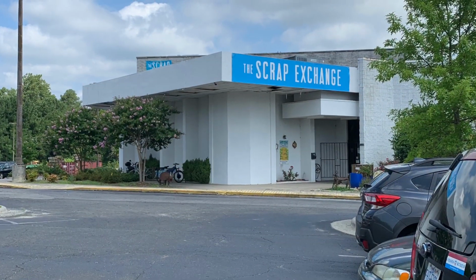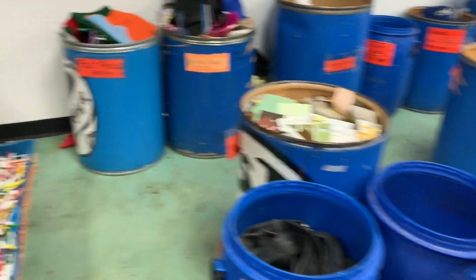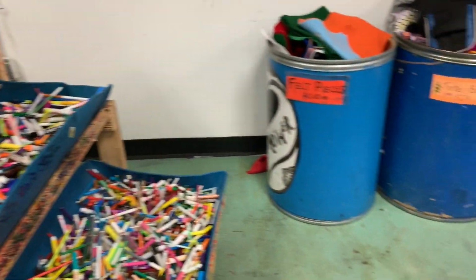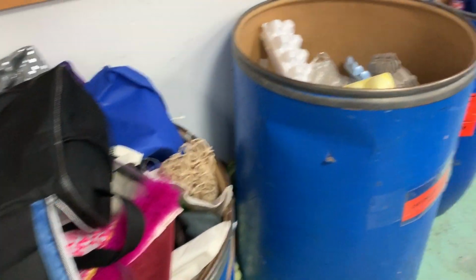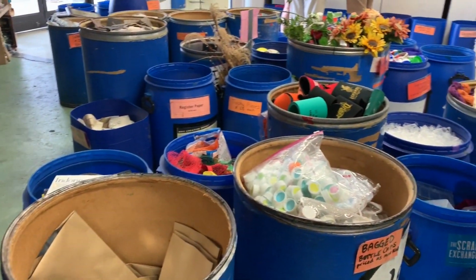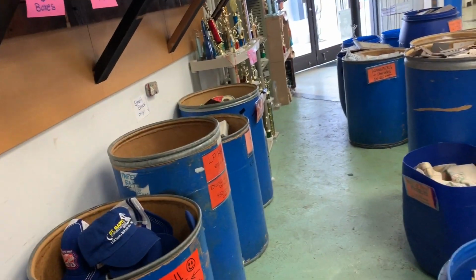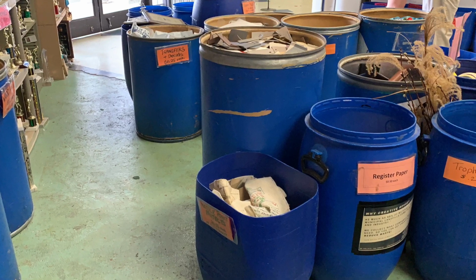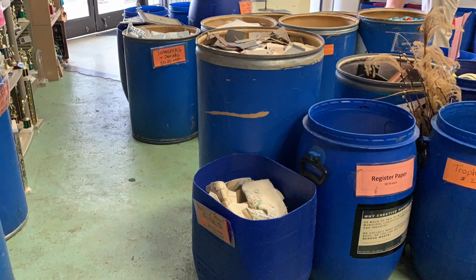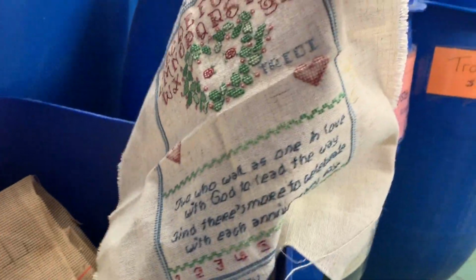We got in the car and went literally across the street to the scrap exchange. Look at all those markers. There's the tie ring. There's felt pieces and tote bags, egg cartons, bottle caps. Oh, needlepoint projects. Oh my goodness. I dug through those barrels. Oh my gosh. 50 cents each or fill a bucket.